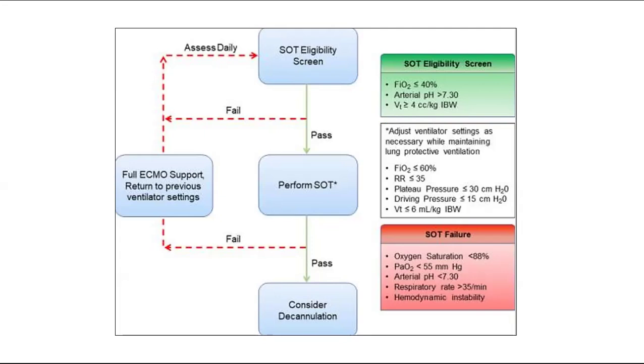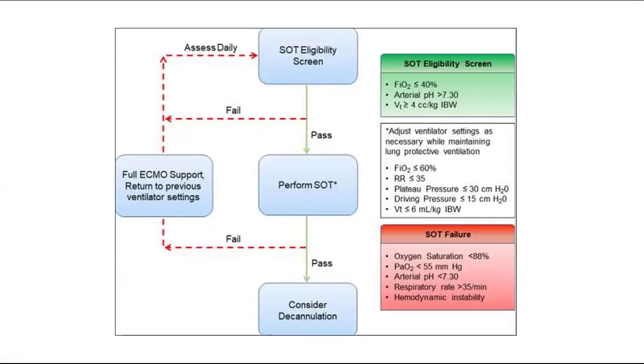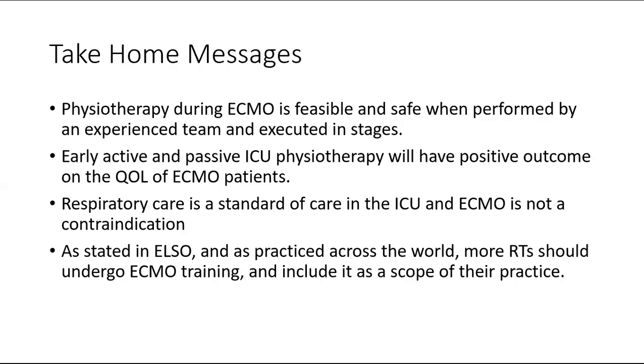So I generally feel that whoever is at the bedside, whether it's a respiratory therapist, an ECMO nurse, or an ECMO physician, if they monitor the patients daily, your weaning trials and sweep trials will be done on a daily basis by the bedside person who is staying there. The time to weaning will be decreased very much. In this study, they mentioned that reduced duration of mechanical ventilation and reduced ICU length of stay were observed with the bedside respiratory therapist assessment of readiness for sweep trials.